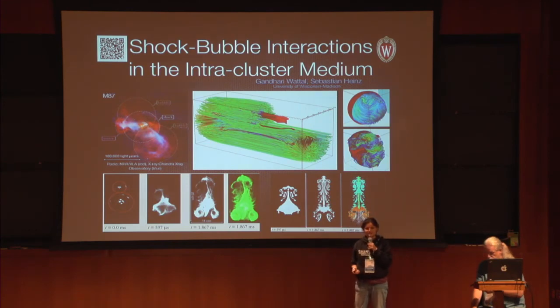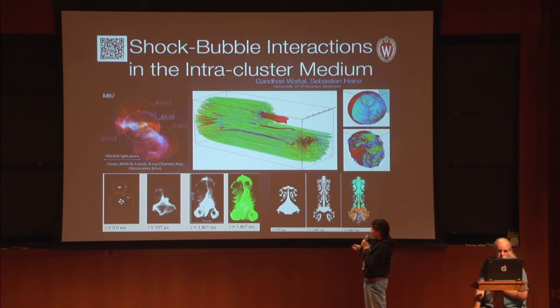Hi, I'm Gandhari from the University of Wisconsin-Madison. Here is an image of galaxy M87, and we can see a shock and a pair of bubbles here. And we also see a vortex ring here, which is an indication of a shock bubble interaction. So this motivates us to study this further using the FLASH code.